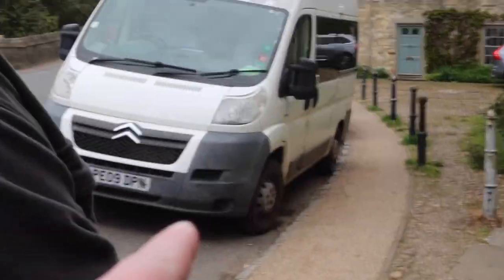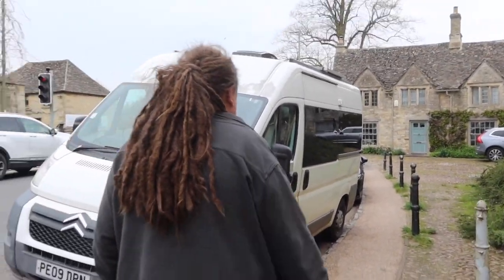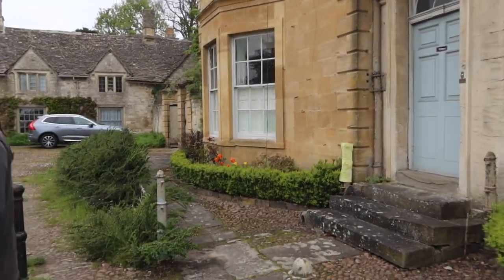Look, this is our parking spot we managed to get, right by these gorgeous old houses. We could just stay here for the day if it wasn't for such a busy road. Look, with a view of these. Oh, that's the most beautiful town I've ever been in.